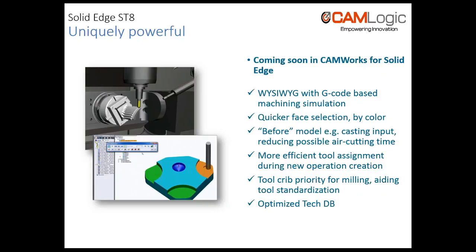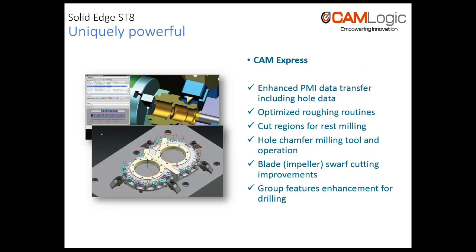NX CAM Express also has this ability. Quick face selection by color means that instead of manually picking faces for machining, you can now filter by color. This is very helpful when machining parts with lots of faces, like mold and die machining.